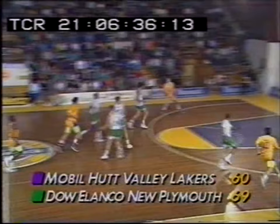It'll be entertaining, folks. Hey, Dave Mason showing a bit of skill there, a bit of depth, subtle move. He's on a roll. 60, New Plymouth by 9. Mason goes baseline, puts up and in. Sweet, but they call the charge.